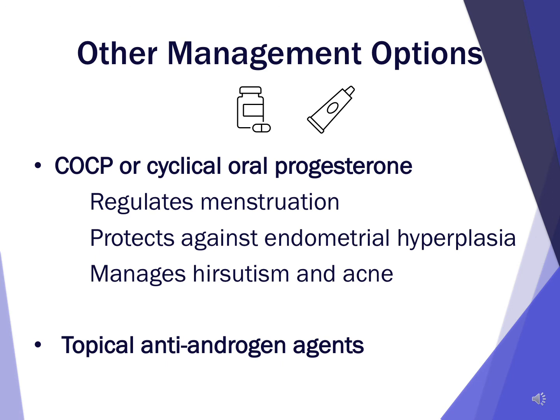If the woman doesn't want to conceive, then you can consider the combined oral contraceptive pill or cyclical oral progesterone. This can regulate menstruation. It can also protect against endometrial hyperplasia, and it's also been shown to manage the excess hair and acne. You can also consider topical anti-androgen agents.